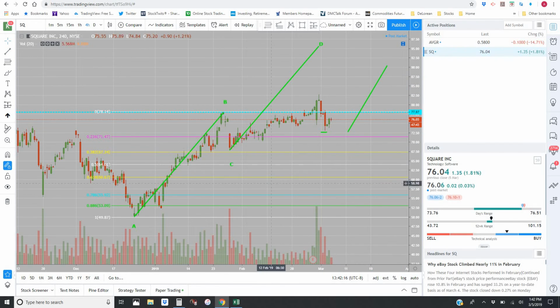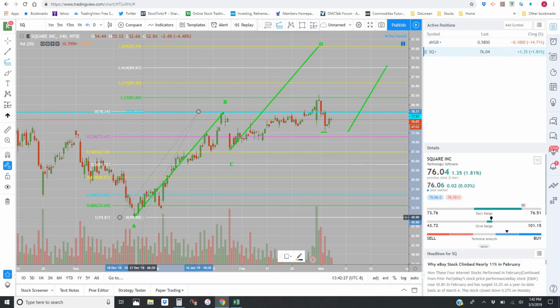What I can also do is draw what's called a Fibonacci extension from the lowest low to the highest high of my A to B move, and then back on in. And wouldn't you know it, that D point completion is coming in almost exactly at my 1.618 extension, one of my main Fibonacci extension numbers, at about 95.64 per share.